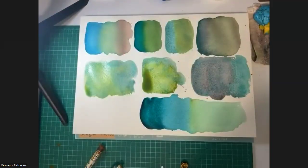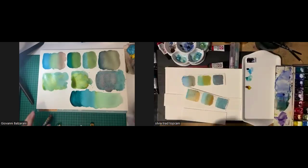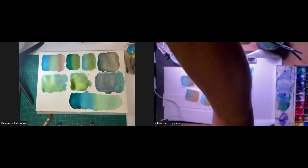Shall we bring in Sylvia's camera? I think she's ready, John. Oh yeah, absolutely.